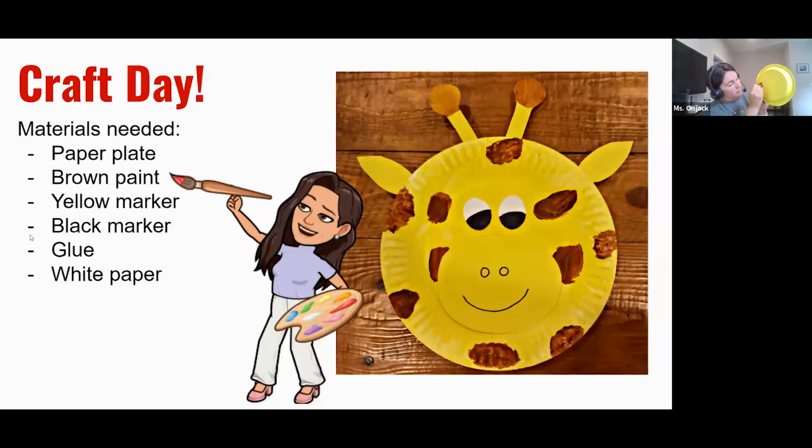So like there's one, and then I'm going to dip my Q-tip in my paint again. Maybe I want to do one over here. So there's another one. Maybe I want to go down here. Maybe I want to put one up here. Up here is where its little ears are going to go. You guys can put as many spots as you want on it. I might do another one here. Now, if you guys are using paint, this is going to be wet, right? So we definitely want to put it somewhere safe to dry.